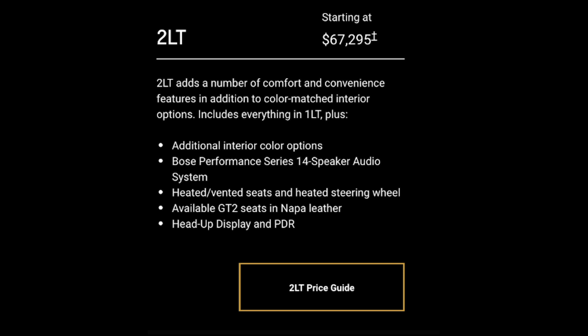Now the 2LT starts at $67,295. The 2LT adds a number of comfort and convenience features in addition to color matched interior options, and includes everything in the 1LT, plus you get additional interior color options, the Bose Performance Series 14 speaker audio system, heated vented seats and heated steering wheel, available GT2 seats in Napa leather, and heads up display and PDR.